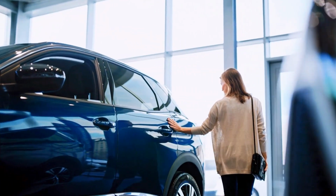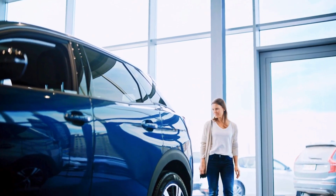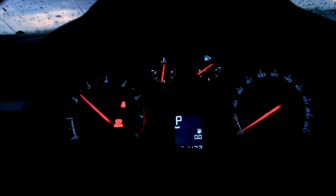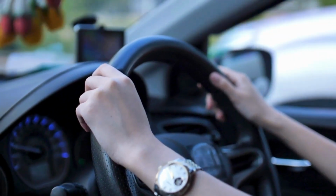So there you have it, the best OBD2 scanners for your BMW, whether you're just starting out or you're a seasoned DIY pro. These tools will save you time, money, and the stress of those mystery engine lights. Remember, knowledge is power, and with the right scanner, you've got the tools to keep your BMW in top shape.